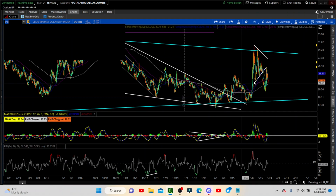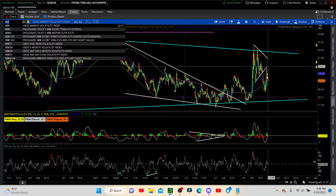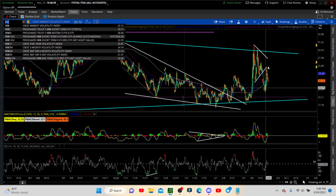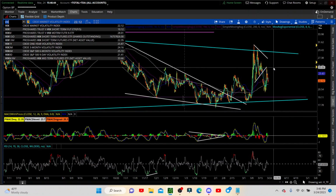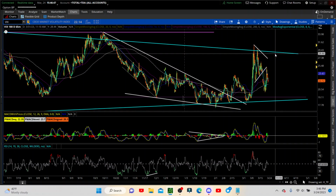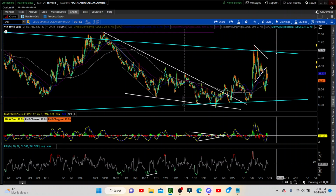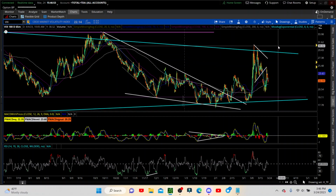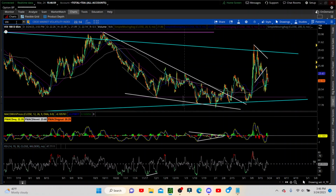VIX, it was rejected off of this triangle. We saw that coming. That's part of the reason why we went long for the pullback, but I don't think this is going to last. We're setting up for a 1-2 setup here as well, and we start to go higher. As the next few weeks come about, I do expect to break this range here, and that's going to be a very exciting move for the VIX, but it's going to be very bad for the market. So keep an eye on that.